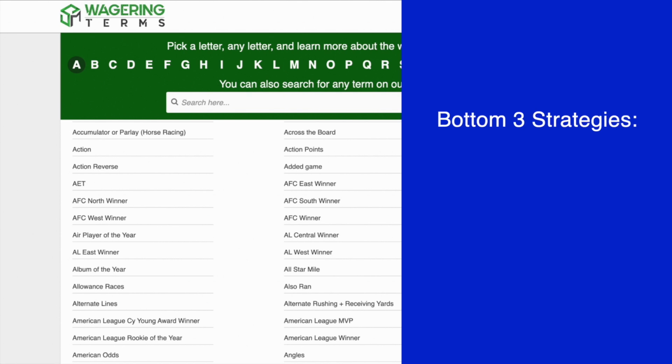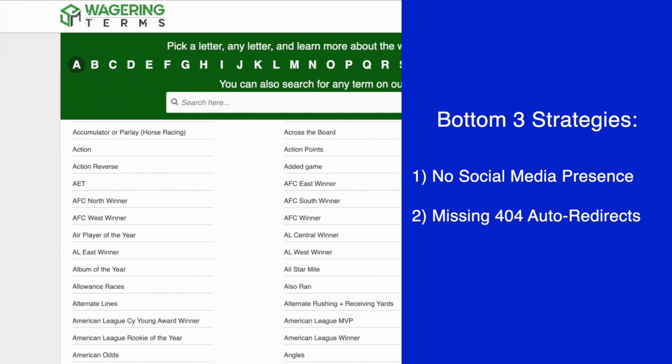And on the flip side, there were some things they got wrong. The bottom 3 strategies to reconsider: no social media presence. WageringTerms.com could be driving more traffic to their website from social media if they had a social media presence. Number 2, no automatic redirects for 404 errors. Anytime we found a 404 error on their website, it didn't redirect somewhere useful.